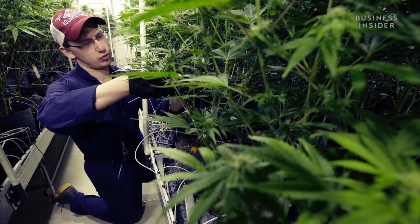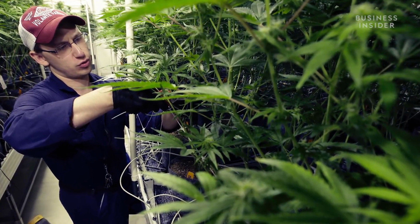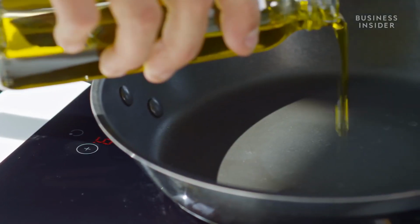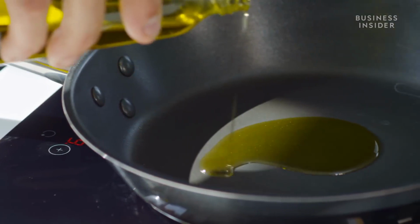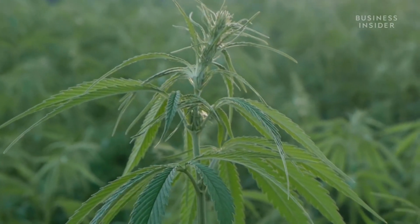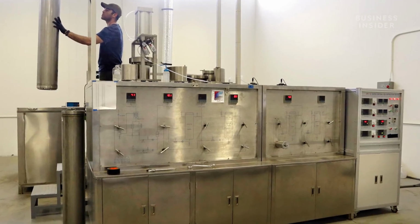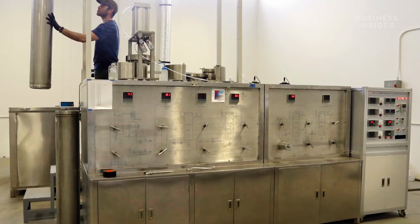So once you have a cannabis plant, one simple way to make extract can be done in your own kitchen. As simple as using olive oil or butter and heating the trim from the plant or a little bit of the green material from the plant. Obviously, that's not very useful for mass industrial production to be cooking up something in your kitchen with butter and cannabis. But the more common way involves a specialized, complex machine.